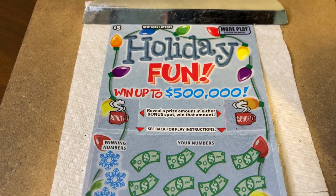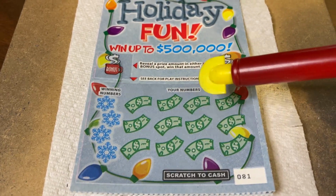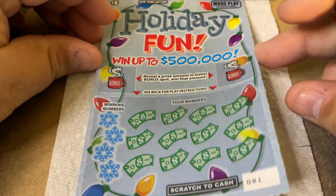Today we have four of the New York State $5 Holiday Fun tickets. They are Christmas tickets, and essentially it's looking at Christmas lights and snowflakes and money, because that screams Christmas.